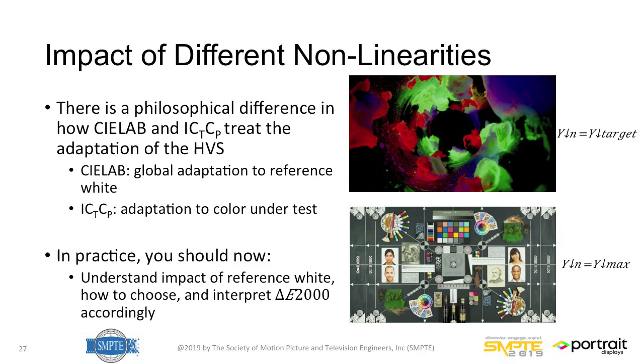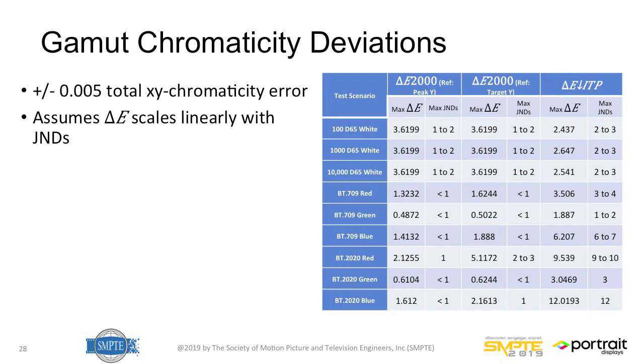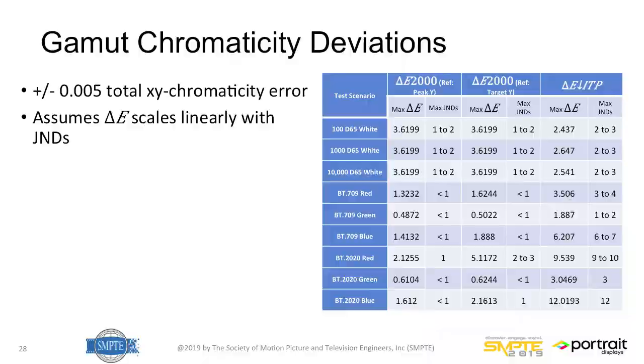So now we're going to move on to talk about chromaticity deviations. Continuing on, we wanted to investigate an SDR scenario and an HDR scenario. We continue with our D65 white point, and we did a chromaticity sweep around that, about plus or minus 0.005 total xy chromaticity error. We did that around a D65 white, with 709 primaries and a 100 nit white point, and that was our SDR case. For HDR, we used 2020 primaries with a 1000 nit white.